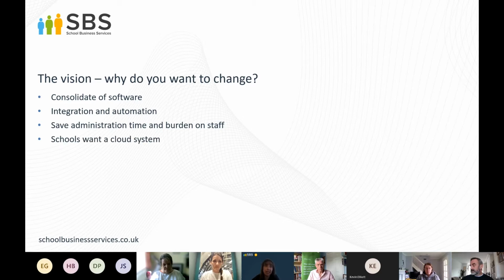Schools also want a cloud system. They do. Anywhere, anytime access across a variety of devices with reduced risk to disaster recovery. And if nothing else, this last year has shown us those on cloud systems instantly had access in lockdown, whereas some schools were left scrambling to get access to their own system.